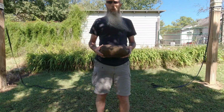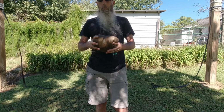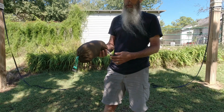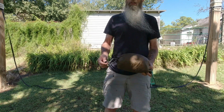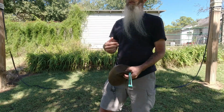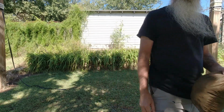Okay, so this is the hammock. It's a single layer Hyper D hammock. It's pretty small and squishes down quite a bit. It's got cinch buckles, green on one end and gray on the other end, and it comes with a pair of black straps that are rated at 1,500 pounds. So I'll get this thing set up and show you what it looks like.